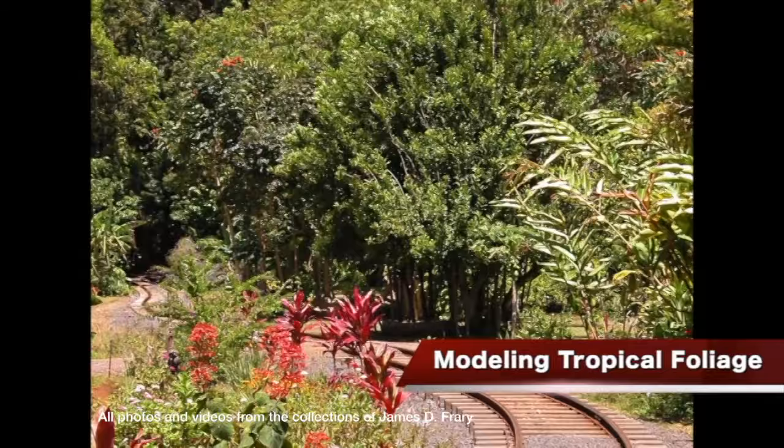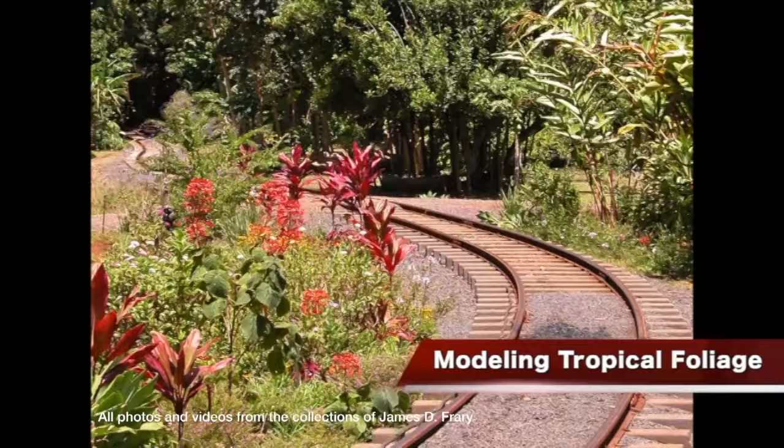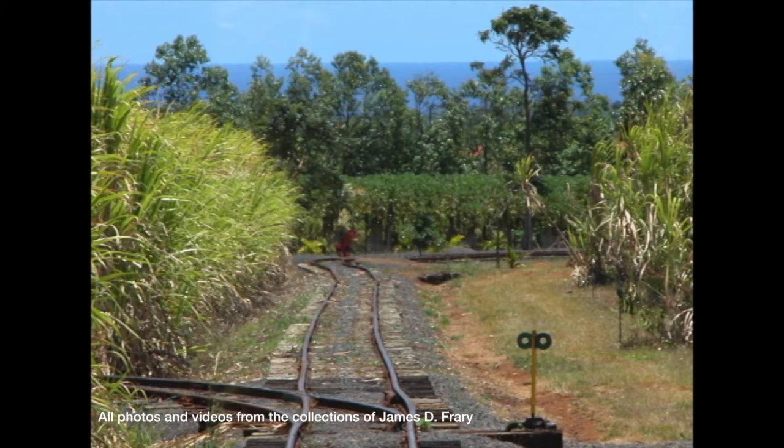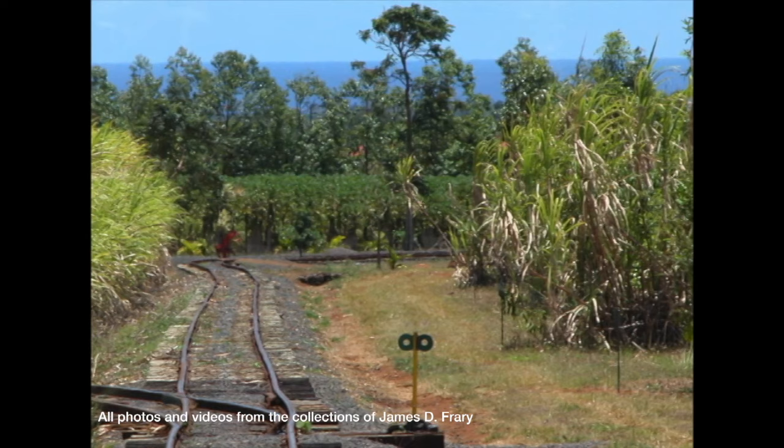Now that I've kind of figured out what I want to do with the sugarcane and how to make some plants that look somewhat like sugarcane fields, I'm on the hunt for other kinds of model vegetation that I can use to simulate tropical foliage. What I'm really looking for are plants that make a good background to the sugarcane fields. Plants that look tropical, that are easy to find, easy to build, and look good on the railroad.